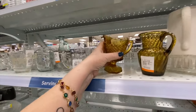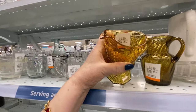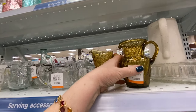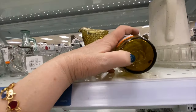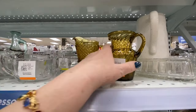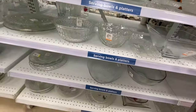I really like this cute little creamer here. Amber color, but $5.99 is just too much. And then this one also is nice. $3.99, more reasonable. But the quality is not there. And this is very sharp. I mean, I could literally cut my finger on this. Nope. Let me just keep on looking.